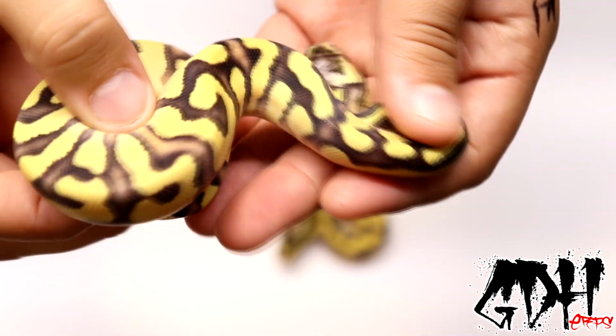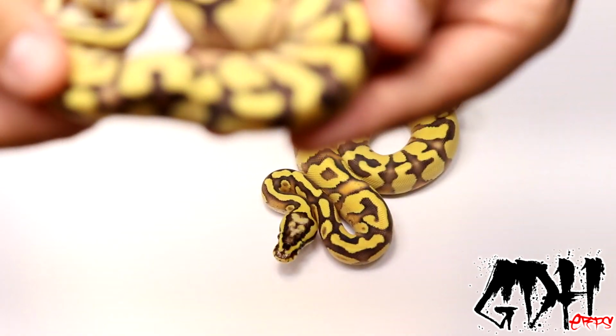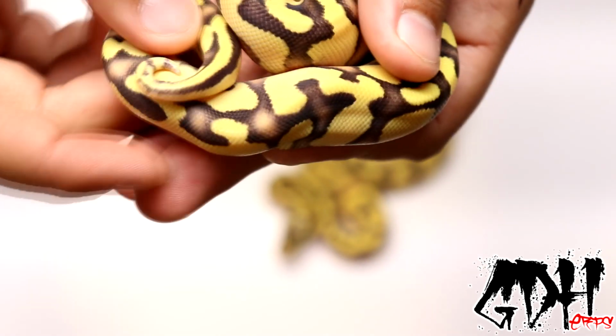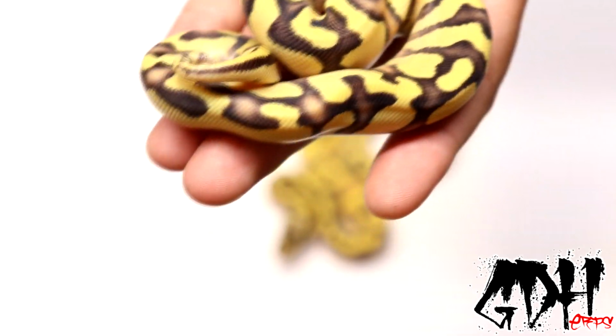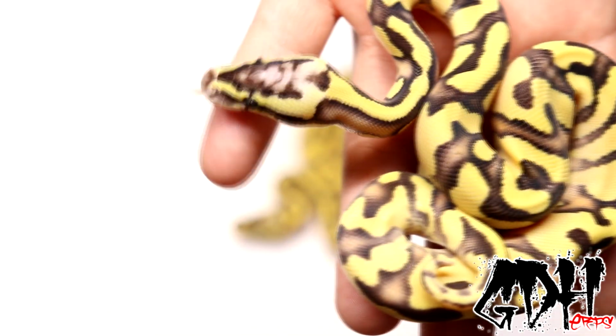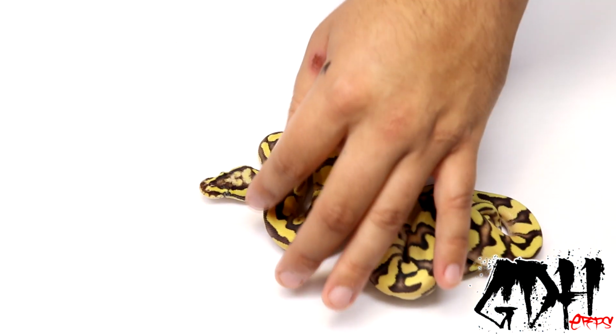Okay, you can see, this is a female. I'm not 100% sure if I'm keeping her. I think I might actually keep her, because who couldn't benefit from having a Fire Inchi adult female? Plus she's got yellow belly stacked on top and Pastel stacked on top. So we've got that there.